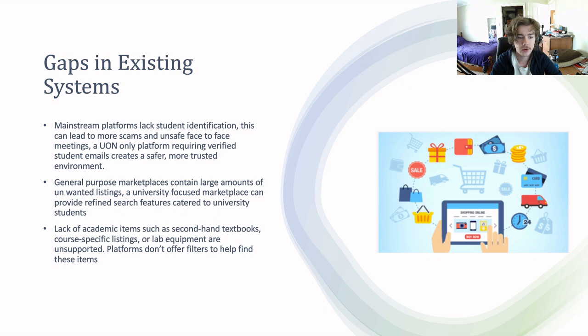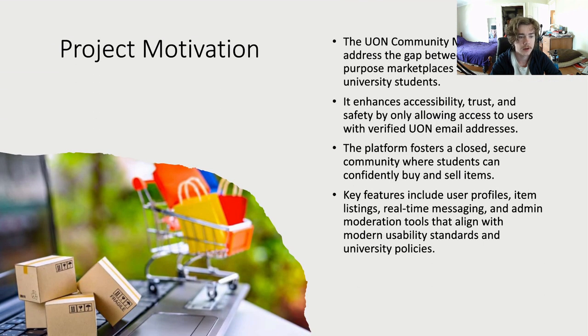A university-focused system also means that your listings are filtered. You won't see cars from Sydney or job ads from Perth or anything. It will just be for Newcastle students, and there will be academic relevance. So we've included categories like textbooks, courses, and supplies. You can search by course code, semester, or topic, which platforms like eBay and Gumtree do not offer.